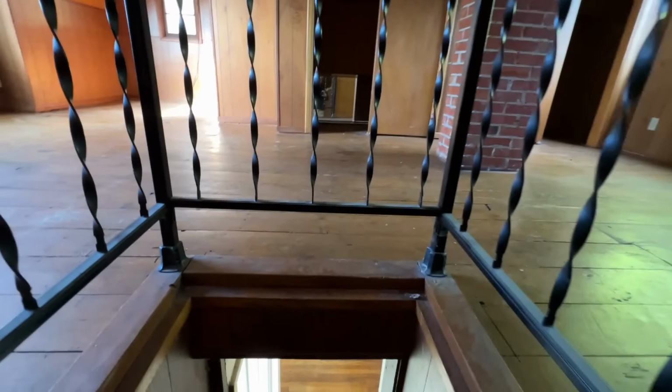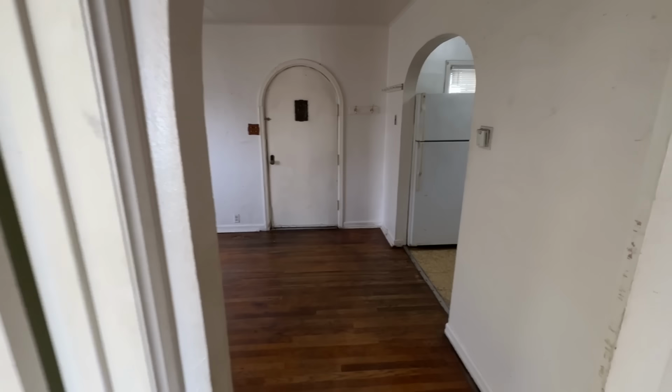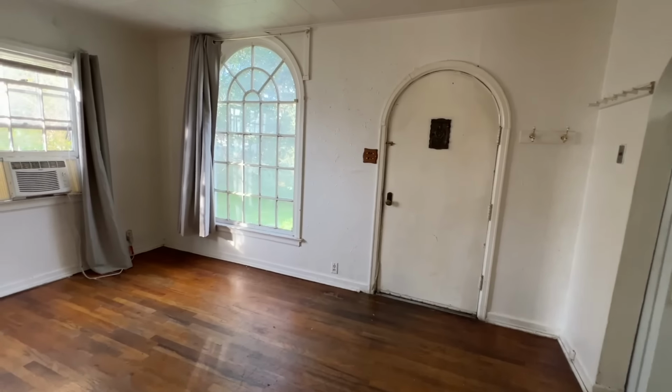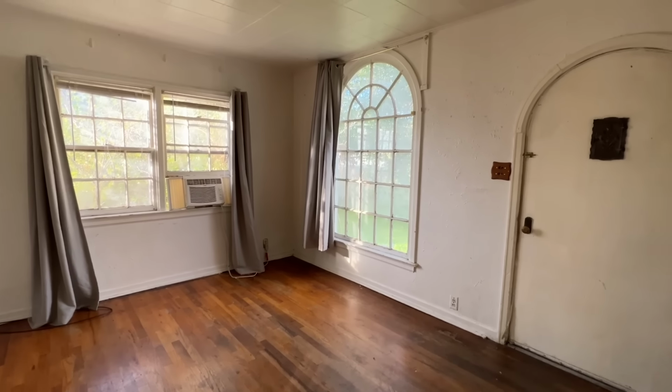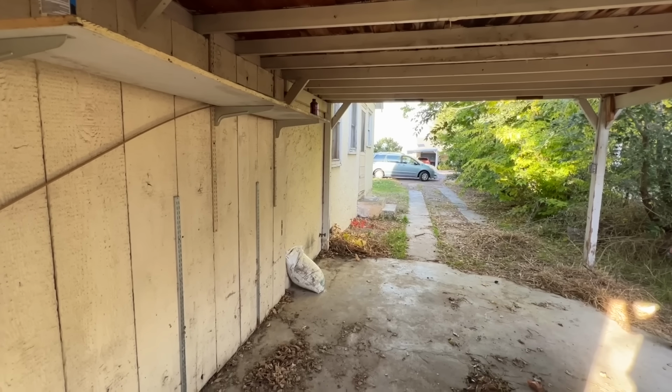All right, so I think that's it. Oh, you might get myself falling down the stairs on video. All right, there we go. Okay, so there you have it. 820 Fairway in Twin Falls. Over and out. Here we are back under the carport.